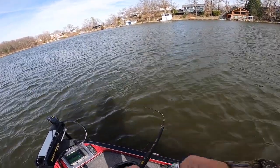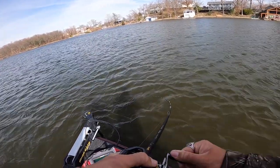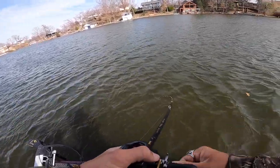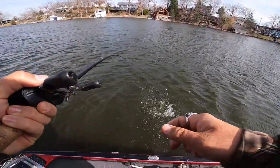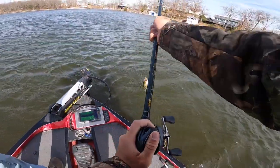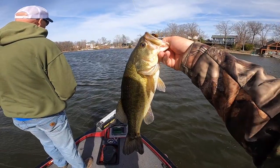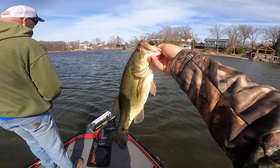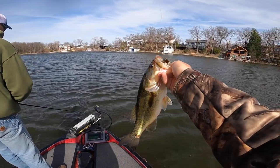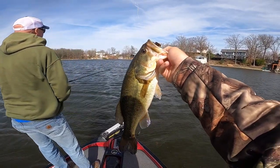Fish on. It's a nice one. Come here, big bass. Nice fish, guys. They're still munching. My dad's throwing a big A-rig right now, seeing if he can get one on an A-rig, but I'm still throwing the jackhammer and they're still hungry.